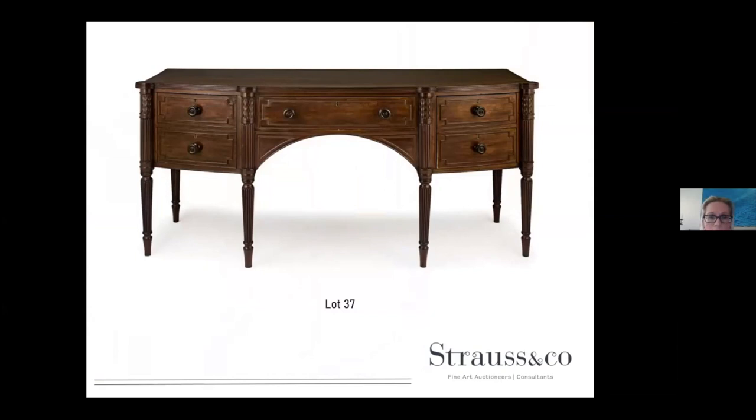So this lot, it's a Regency example. It's incredibly grand. It would look fantastic as just one statement in a dining room, with modern dining room furniture. It's functional, and it's just a beautifully made piece of furniture. And unfortunately, pieces like this are not making the prices that they did.